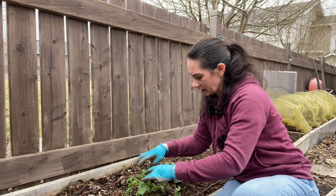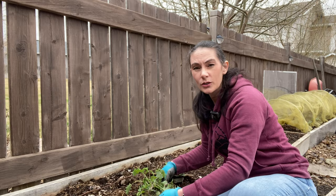I have three kinds of kale here. I have red Russian, dinosaur, and dwarf green.